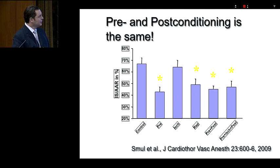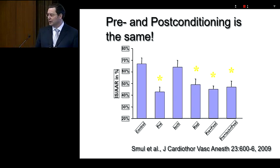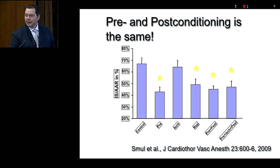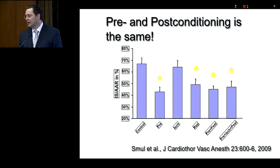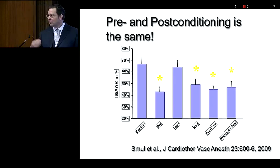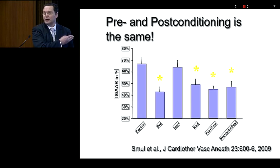What is interesting, if you combine pre- and post-conditioning, you don't get a bigger effect, indicating that it's basically the same mechanism underlying it, because otherwise you would see some additive effect. What's also interesting, like we just have heard, there's no tolerance. Even if you give the volatile anesthetic throughout the whole period, covering also the period where it obviously does not exert an effect during the ischemic period, you still see the cardioprotective effect.